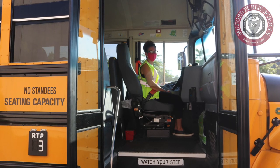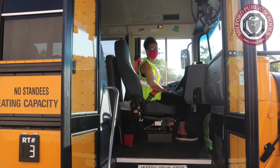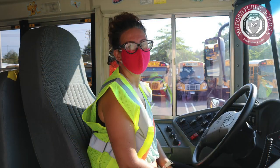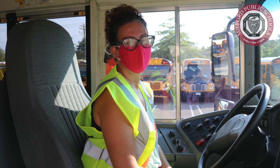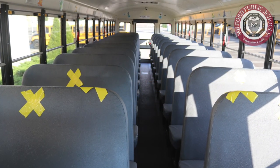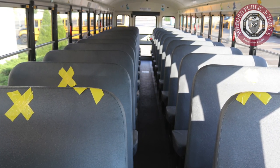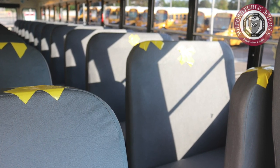Many of us start the day with a ride on the school bus. When your bus arrives at your stop, the bus driver will welcome you each day. And this year, we're trying something new, bus monitors. Together, these grown-ups will help you get on the bus safely, will make sure you are wearing your mask, and will direct you to your seat. It's a great way to start your day.